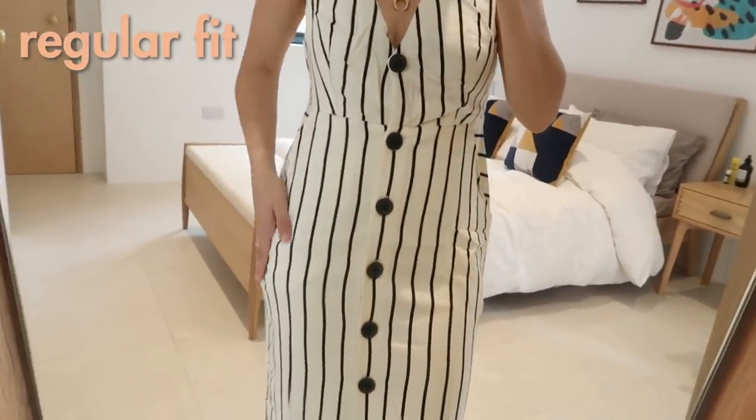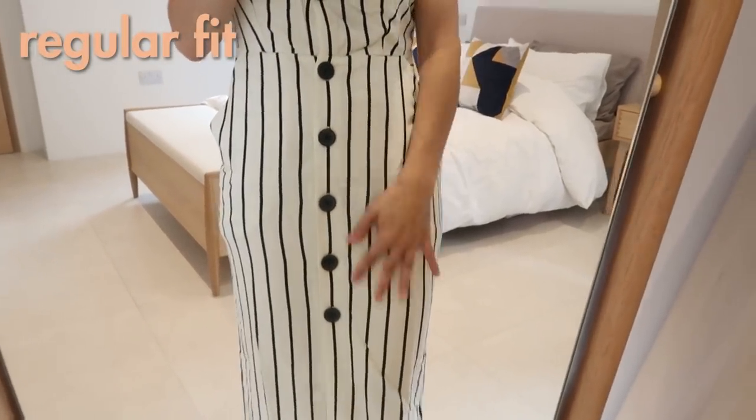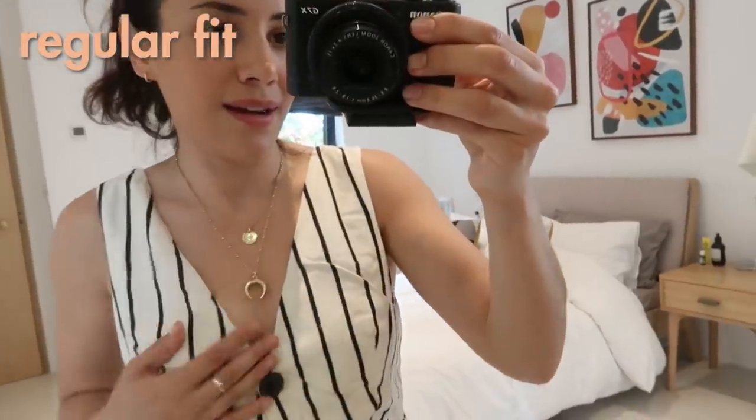I feel like because it's made for a taller girl, they're sort of less clumped up. The material is so lovely. Even though this dress isn't for me, I really like the material and I do think it would work on a taller woman.